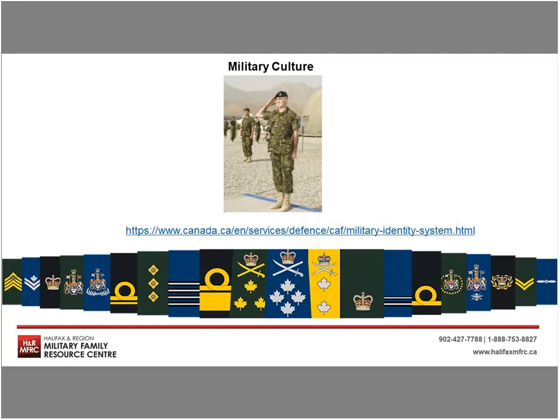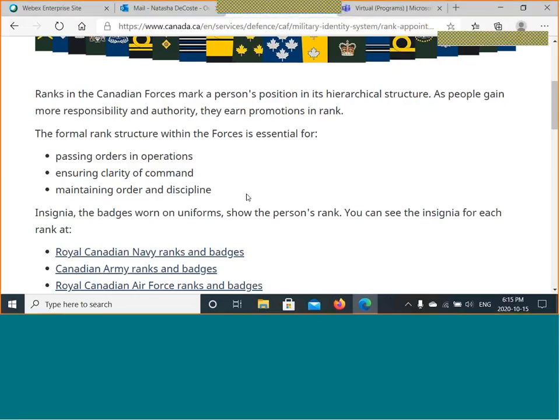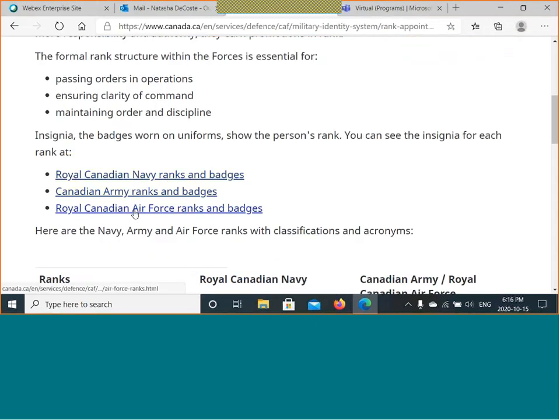I'm going to share a page from the National Defence and Canadian Armed Forces website. The website will be included on the last slide for your reference. Now we are on the Government of Canada website under ranks and appointments, and here you can see that there are the three elements that we spoke about in Military 101 Part 1.